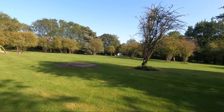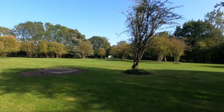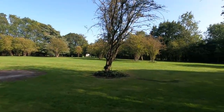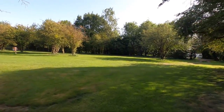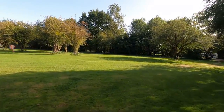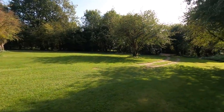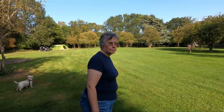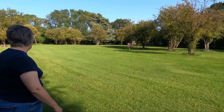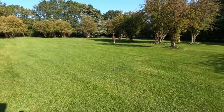Yeah, so this is very good, isn't it? Yeah, so this is a tent area, isn't it? Yeah. Only one tent. I don't actually remember the dog walk that much. No, I think that's new. Yeah. He's got a nice pitch over there, hasn't he, all his own.